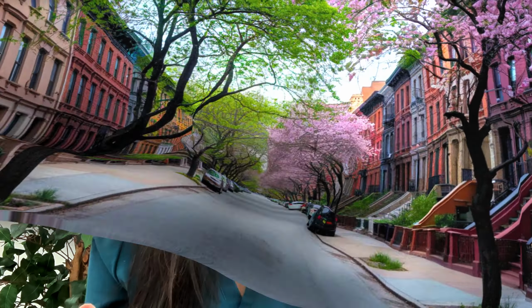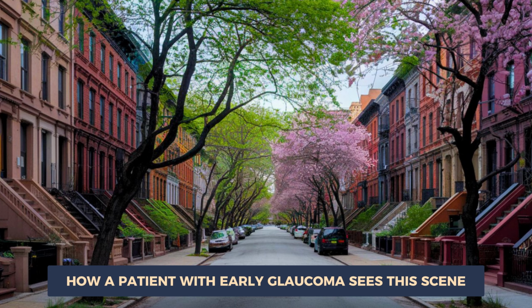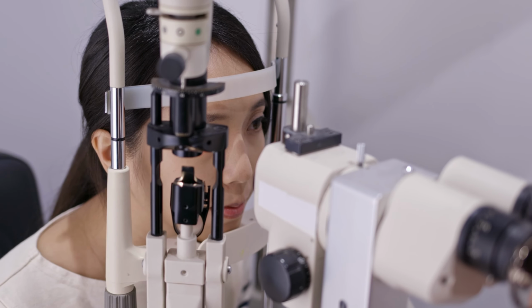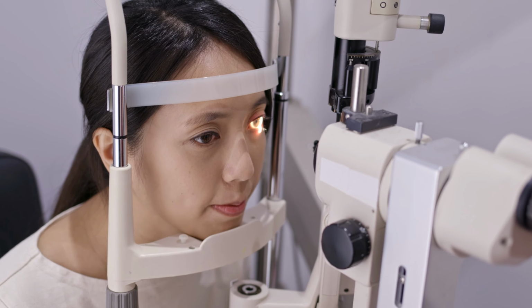In early stage glaucoma, the patient will likely see a scene like this. You may be thinking, wait, isn't that the same image as the original one? Yes, you are correct. This is because in very early stages of glaucoma, most patients have no symptoms at all. In order to detect early glaucoma, you actually have to have testing done in the eye doctor's office. The eye doctor can find subtle changes in the health of the optic nerve.